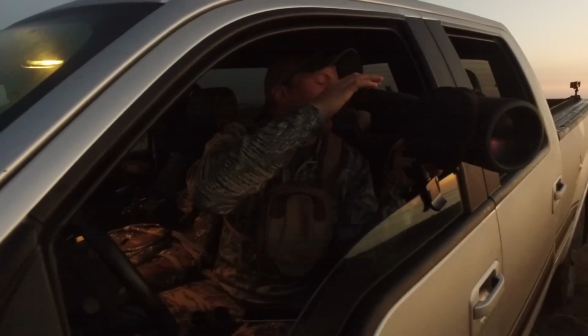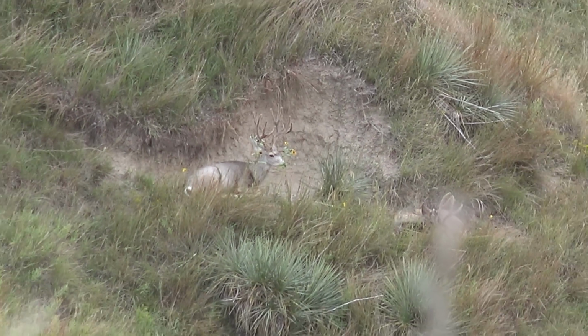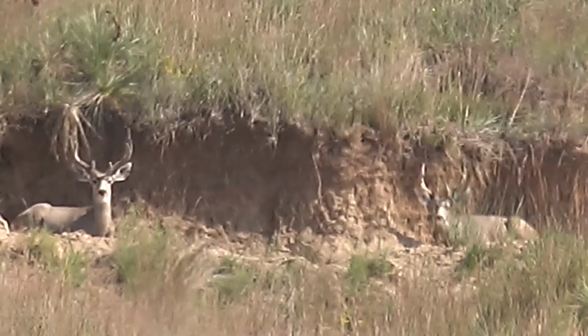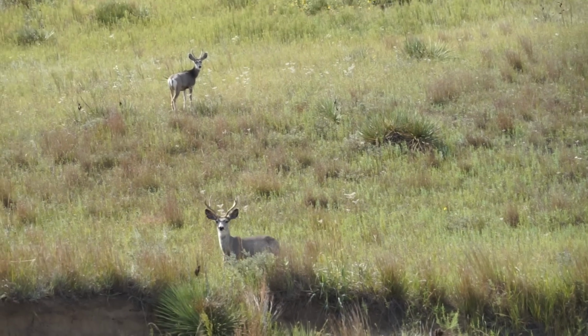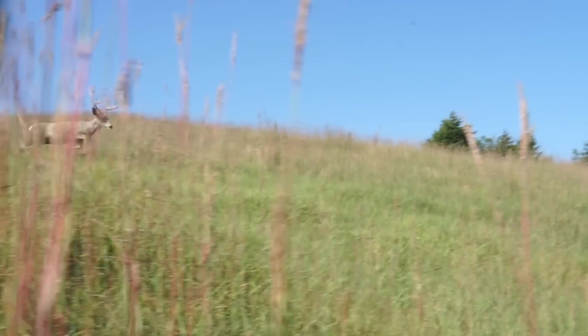I've always wanted a mule deer in velvet, so my goal for this hunt was to get exactly that. And there is no better place on earth to do that than here in Nebraska with Jacob. We spent the first few mornings glassing, just looking from a distance, trying to find that one specific buck that we wanted to target. We had several close encounters, however, we were not able to seal the deal until the fifth day, where we caught a break.